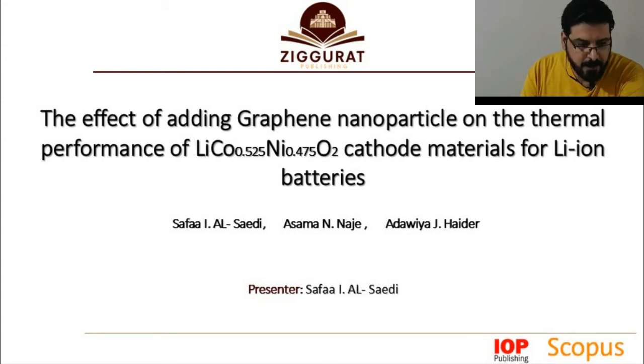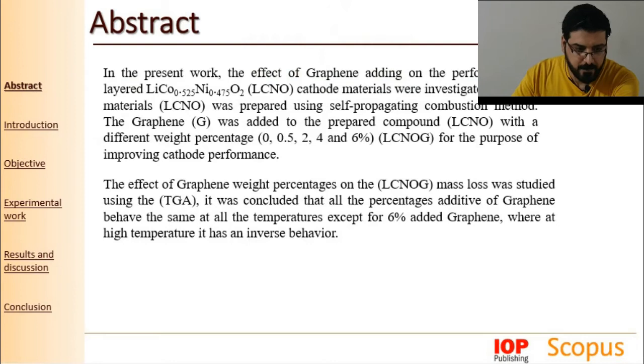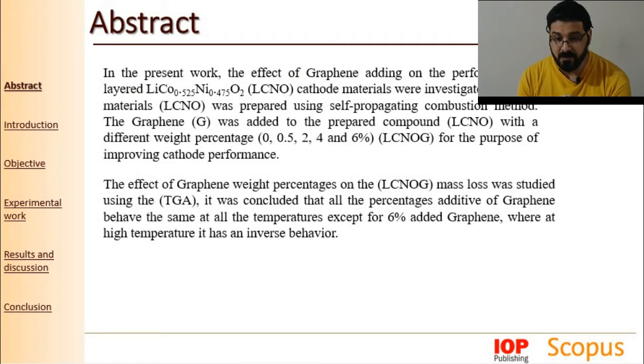Good afternoon, sir. My research is titled The Effect of Adding Graphene Nanoparticles on the Thermal Performance of LCNO Cathode Material for Lithium-Ion Batteries. In the present work, the effect of graphene adding on the performance of layered LCNO cathode materials was investigated. Cathode material was prepared using the self-propagating combustion method. The graphene was added to the prepared compound with different weight percentages: 0, 0.5, 2, 4, and 6%.